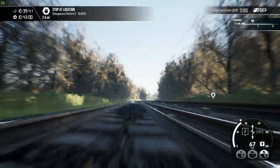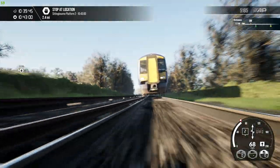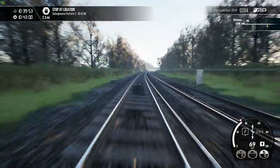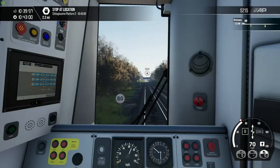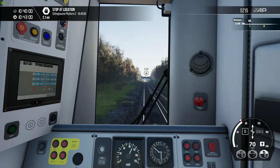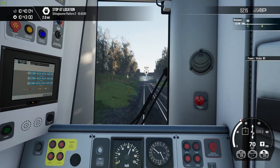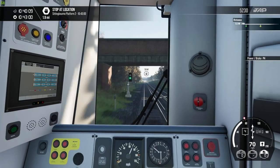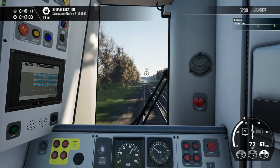Down in front of the train. Ooh, feel the speed, laddie. Right. We've got 88 miles an hour soon. And we've got 2 miles to go. So we are going to Sittingbourne Station.